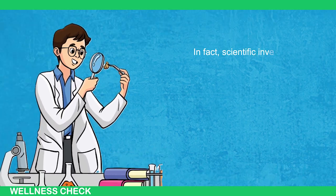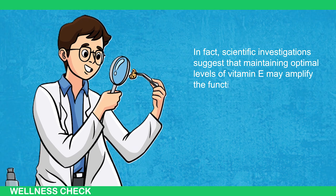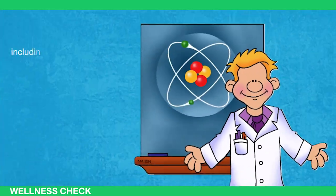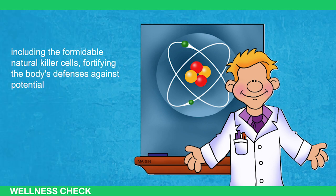In fact, scientific investigations suggest that maintaining optimal levels of vitamin E may amplify the function of protective immune cells, including the formidable natural killer cells, fortifying the body's defenses against potential threats.